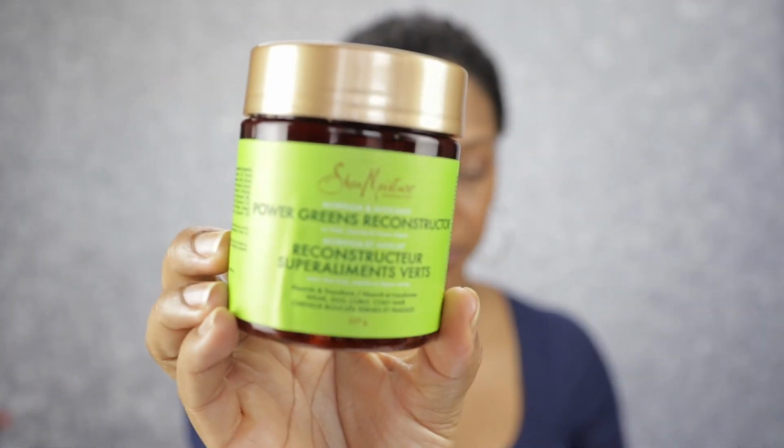This has everything that my hair needs. And I usually pull this one out most of the time. I have my other favorites as well, but that's the one I usually pull out the most. But last year I was able to try a reconstructor, actually from Shea Moisture. It's their Power Greens Reconstructor.